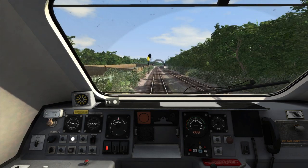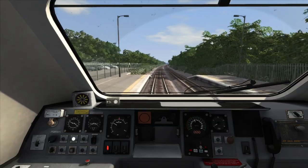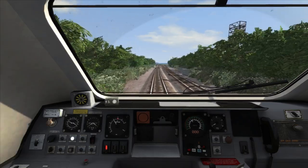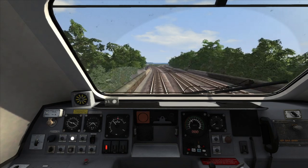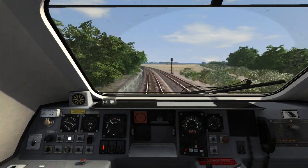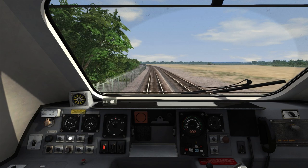I also need to take note that we have a double yellow signal here, so I do need to drive with caution. And we're just passing through Patchway Station now. The double yellow signal is actually a signal on the main line, which is currently showing a red aspect. And it's showing a red aspect mainly because, for some reason, there's another train which I routed that way. Once the train has passed, it doesn't actually clear the signal and the signal stays stuck at red. So I'm going to have to slow down and stop at that signal and then request permission to pass it.